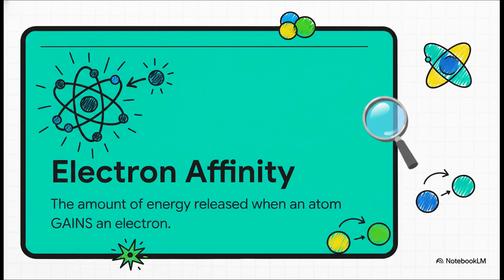And then you've got the flip side, electron affinity. This is all about how much an atom wants to get a new electron. If an atom has high electron affinity, it gets super excited when it gains an electron and releases a bunch of energy. It's basically a measure of how welcoming it is to newcomers.